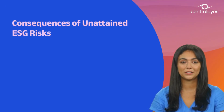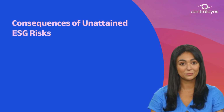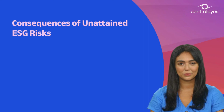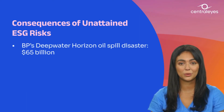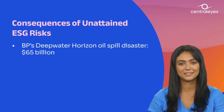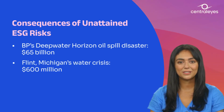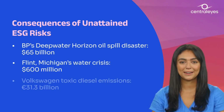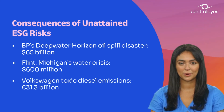While the cost of monitoring and maintaining ESG compliance seems high, keep in mind that leaving these risks unchecked can result in severe consequences. Some recent examples of such disasters are BP Deepwater Horizon oil spill, costing the company $65 billion, Michigan's water crisis costing the state $600 million, and Volkswagen's hidden toxic diesel emissions resulting in a charge of 31.3 billion euros. Don't end up like these businesses or their investors.